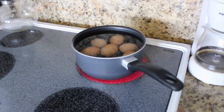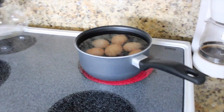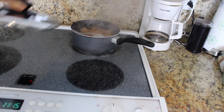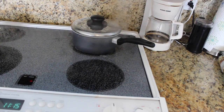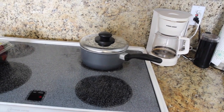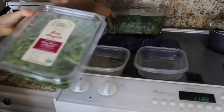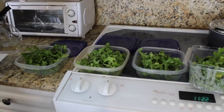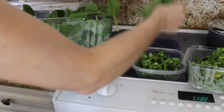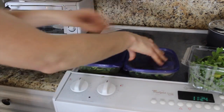So the first thing that I do is I put my eggs on the stove to boil. Once they're boiled, I cover it and then turn the heat down to low and let them simmer for about 20 minutes. Then I pull out about however many sandwich containers as days that I'm working, and I fill them with arugula and spinach. These are greens that will last for a long time. I also put lemon slices in there, and that's pretty much what I use for dressing.